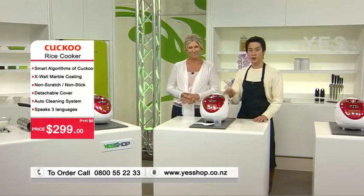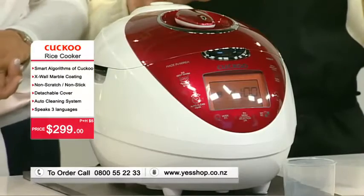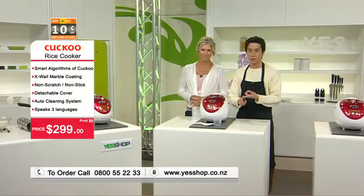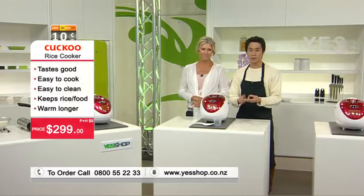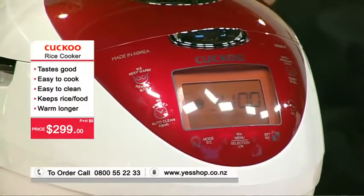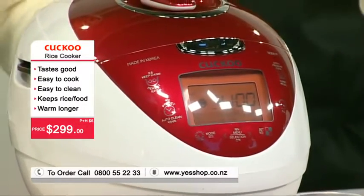That's right. Now, Cuckoo is a brand that's been with my family for as far as I can remember, for generations. I mean, my grandmother uses one, my mum loves it, my aunties, my cousins, you name it, we love our Cuckoo. And the reason is that they're so reliable, they're fast, and the taste that we get out of them is just simply second to none.